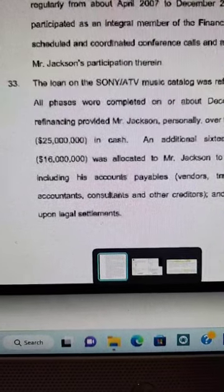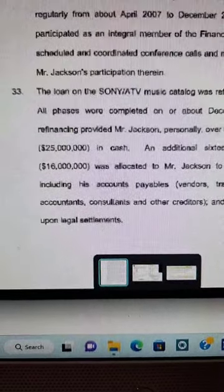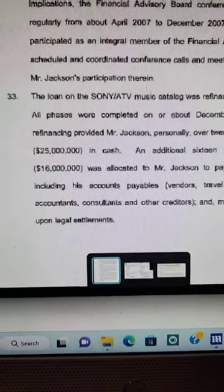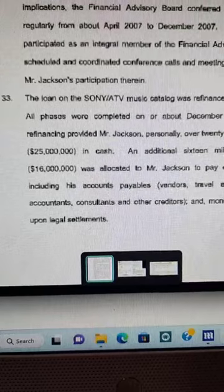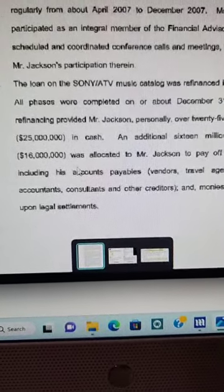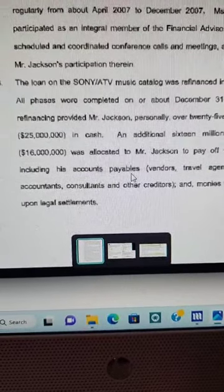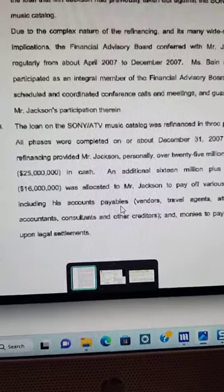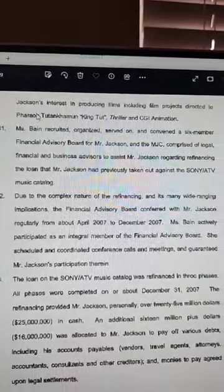Then he got another 20, 41, 51, 61. And then he got another 10 from Sony for the thrill of 25. So over $70 million, that's cash, in cash. And he was supposed to pay $16 million to pay off his debt. He didn't. They never recouped that money. You know why? Because Michael's living off of that money, okay? But, boom, here's a statement she made.